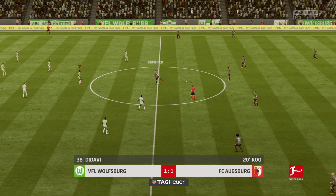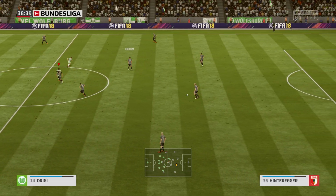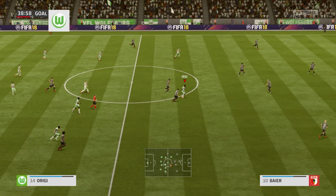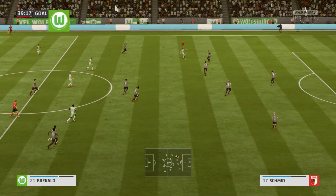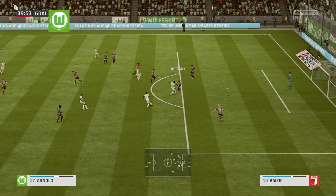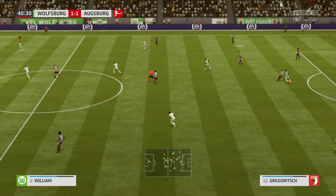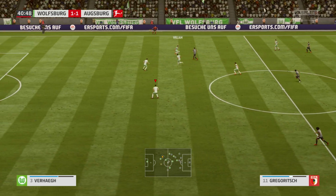Level, both sides have scored here now. Khedira, Origi. They could pose some danger now. The shot's on! And that shot's blocked very quickly. Just booted forward under so much pressure.